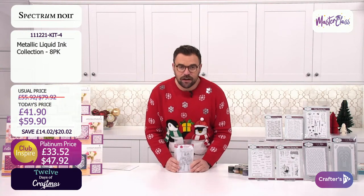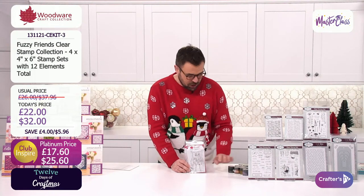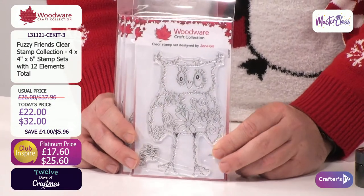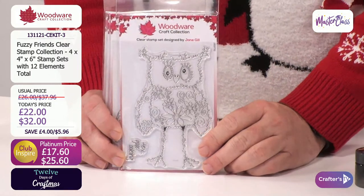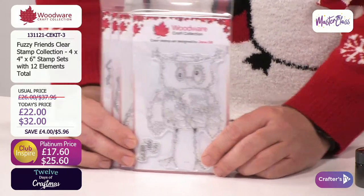Something else I want to talk to you about as well are these Fuzzy Friends. These are amazing. They're from Jane Gill and the Woodware brand of Creative Expressions. Jane's a lady I've had the pleasure of working with previously. Such a lovely lady and brings us some really, really fun stamps. I love these. I think a lot of people out there would love the idea of doing sort of Zentangle style work, but maybe don't have the hand for it or the eye for it. These are sort of helping you out with that.